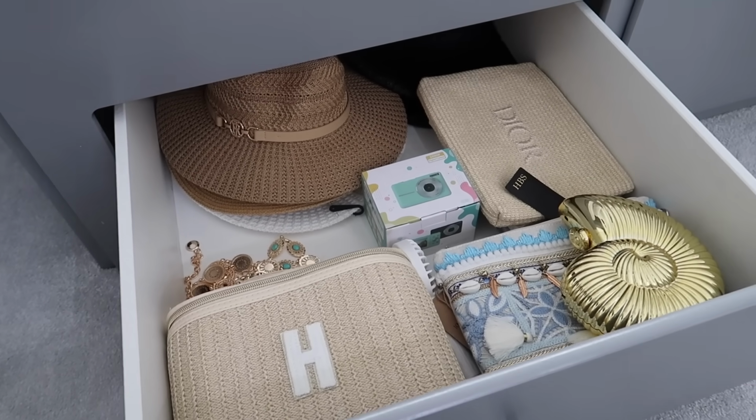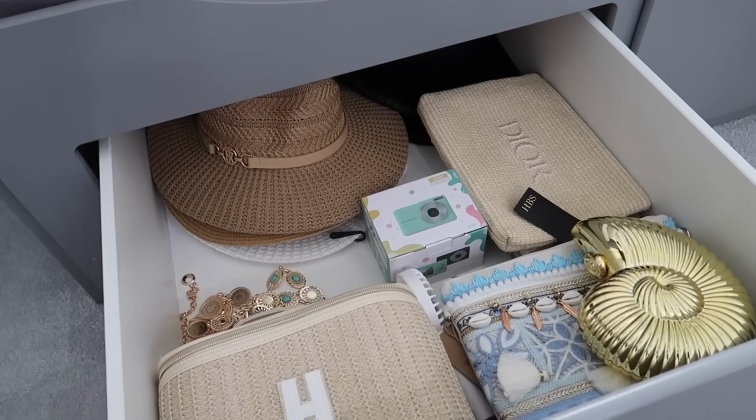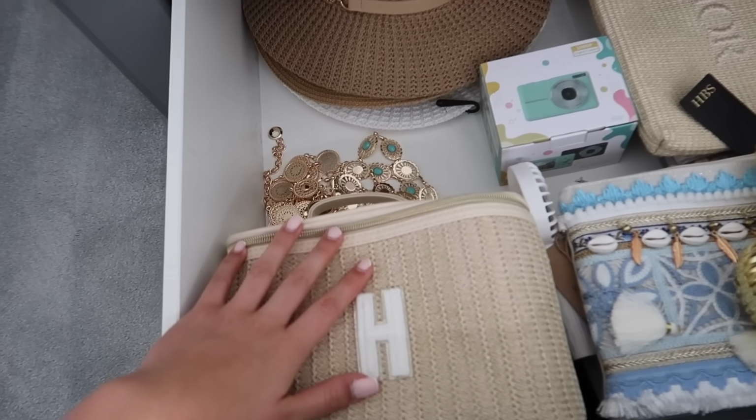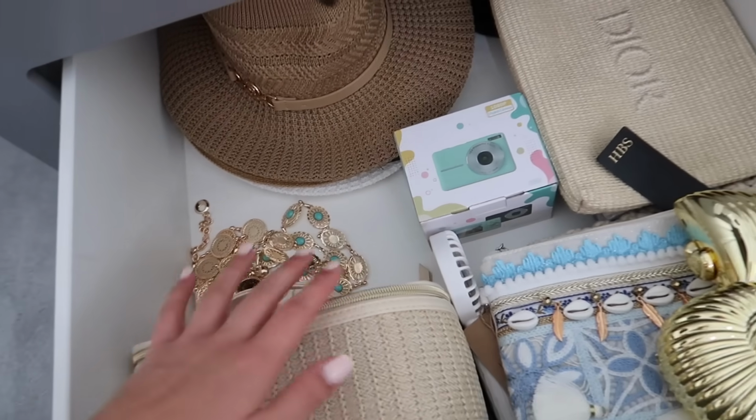I'm going on a few holidays this year and they're quite different. One's Rome, which is a bit of a city break. And then I've got an all-inclusive in Greece. So they're all a little bit different this year. So I have just pre-bought quite a few bits, so I've kept this drawer dedicated to that.